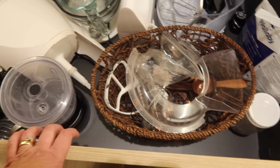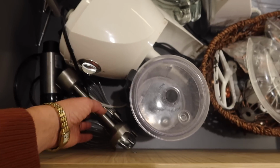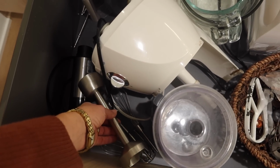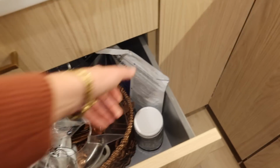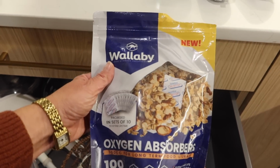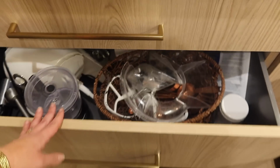This is from a KitchenAid stand mixer that I don't have anymore, but I have a lot of pieces for it that were not broken, so I saved them in case I get one of those again. And just like an immersion blender, I don't know, some random things. These are oxygen absorbers that I can put in jars that I want the food to last longer.